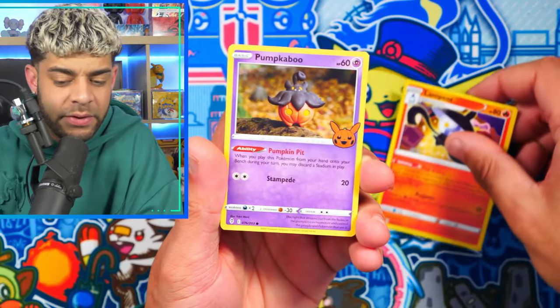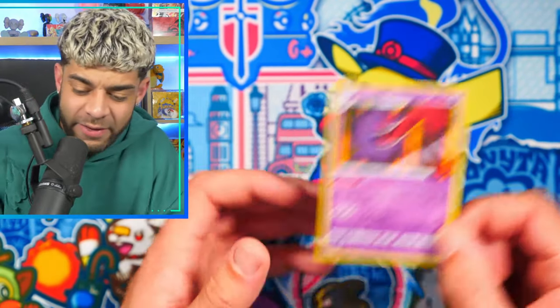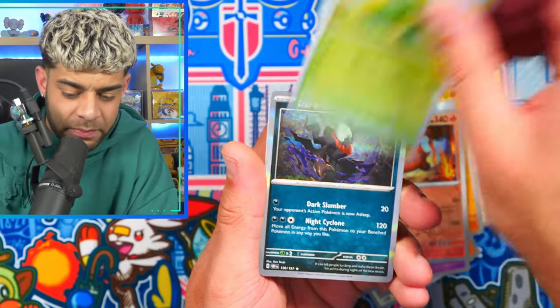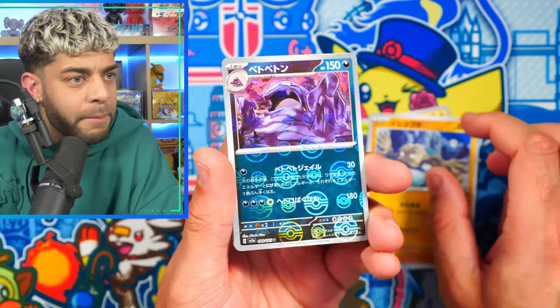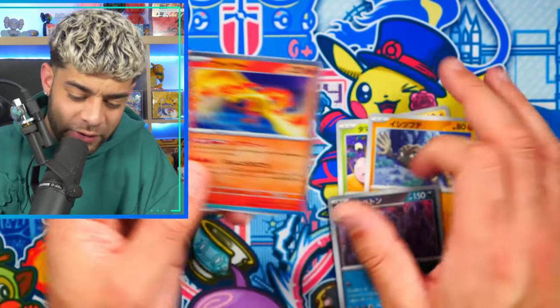We get a Lampunt. Pump Kaboo. Oh, the Gengar. No, it's the Gengar. We actually hit the big hitter in that. That's sick. Gyarados holo in that one. Non-holo Flygon. Bellossom and the Darkrai holo. Muk Pokeball reverse and a Moltres holo. Wow.